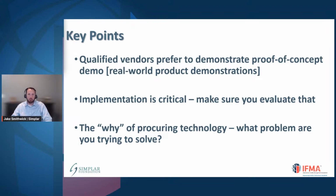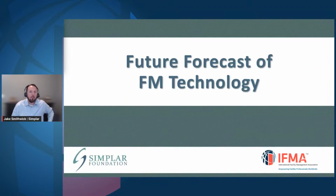Or put ourselves in the shoes of the vendors will help us maintain a good positive rapport with our industry partners. All right, two more major sections here.